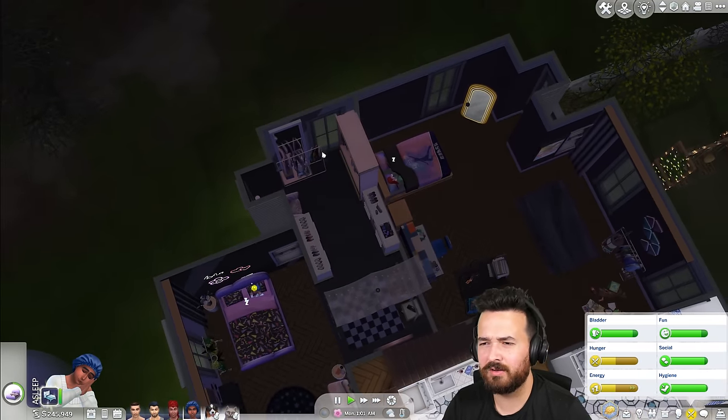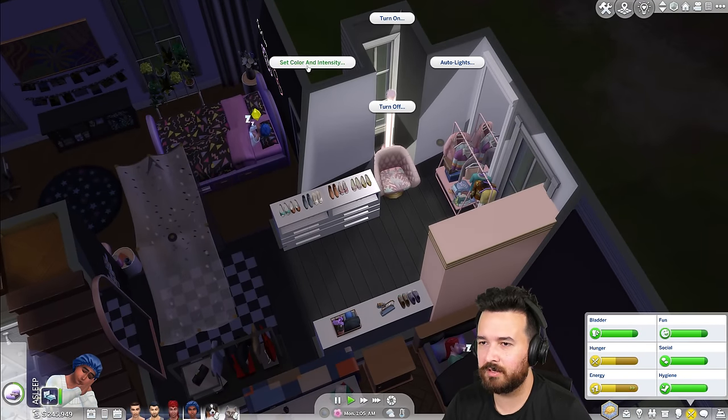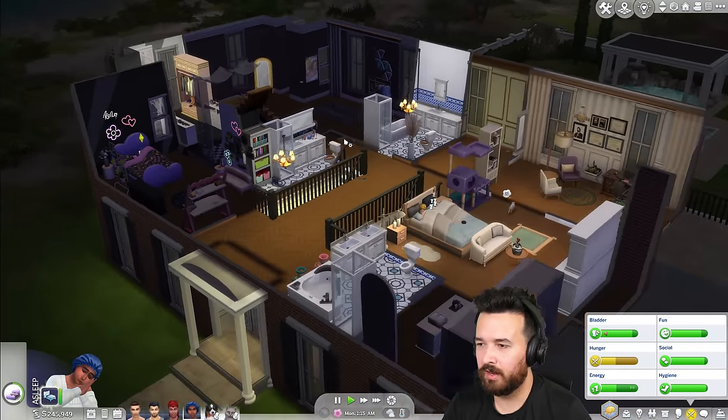Should we probably auto light the wardrobe too? Actually, you know what? No, I'm not going to auto-light it, because I want to be able to see this. I'm going to change the color of this light, though. I feel like it's a little cool. Oh, wait, maybe it's this light. It's a little warmer. It felt a little cool in there. There we go. All right.